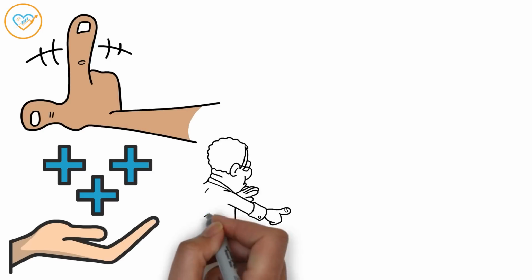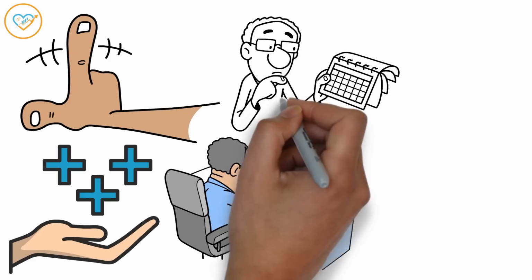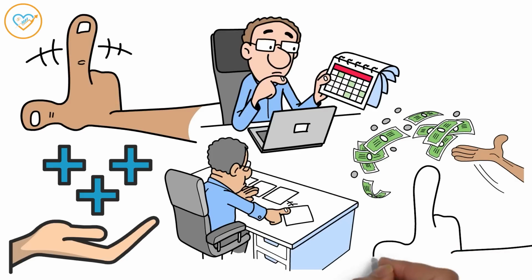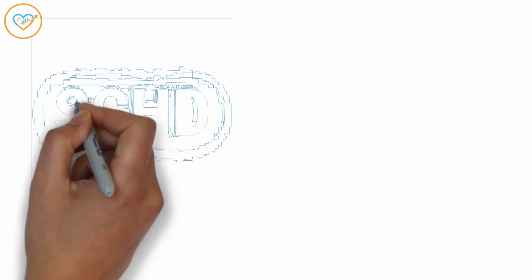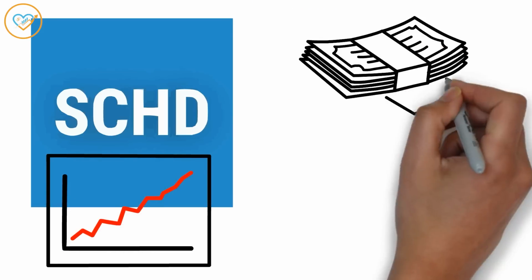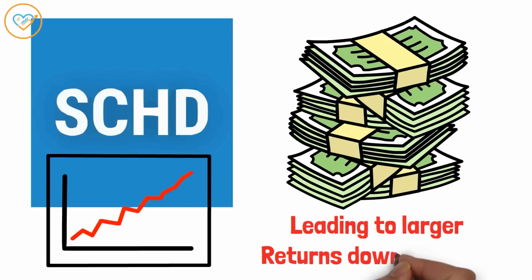This approach is especially powerful for long-term investors. By sticking with a consistent investment schedule, you can take the emotion out of investing and avoid the temptation to time the market, which is notoriously difficult to do. Plus, with SCHD's track record of steady dividend growth, your investments will continue to compound over time, leading to larger returns down the road.